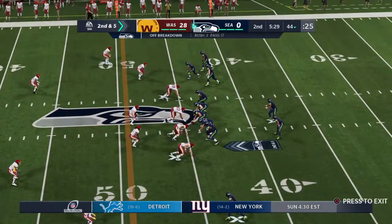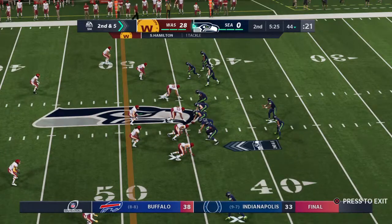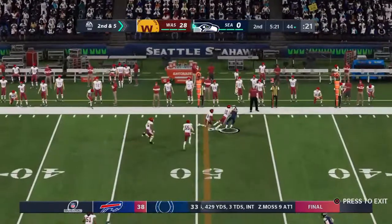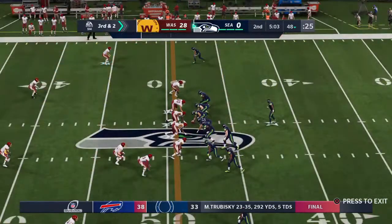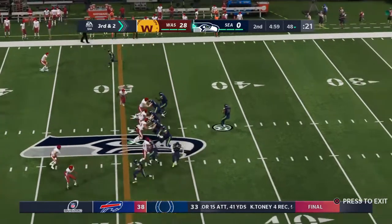4 receivers to keep tabs on here. 3 of them to the right side on 2nd and 5. Nice satisfying run on first down for the offense, picking up 5, which means defensively, the thought process is entirely different. You don't want to panic, but at the same time, you're saying to each other, we got to tighten this down. We can't give up gains like that. Makes it 3rd and 2.